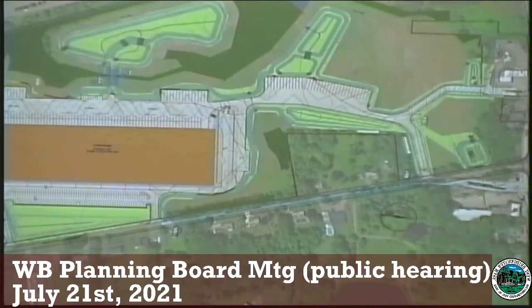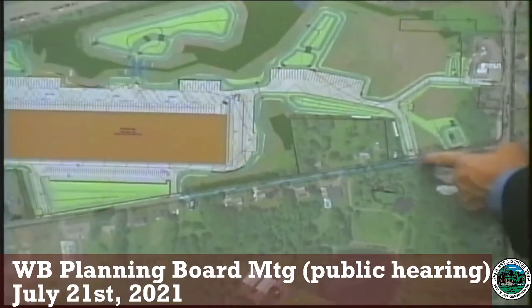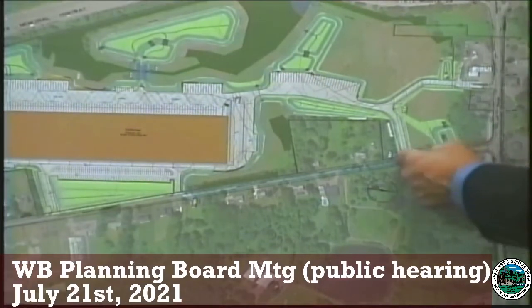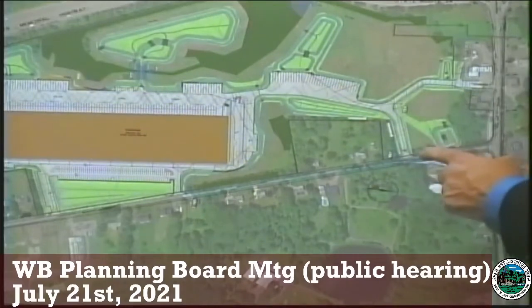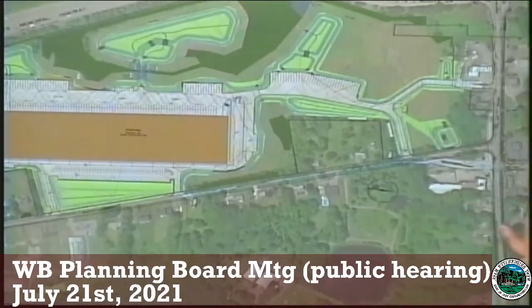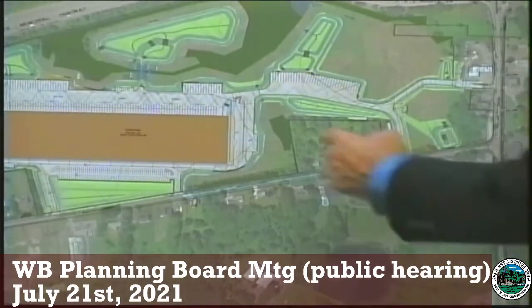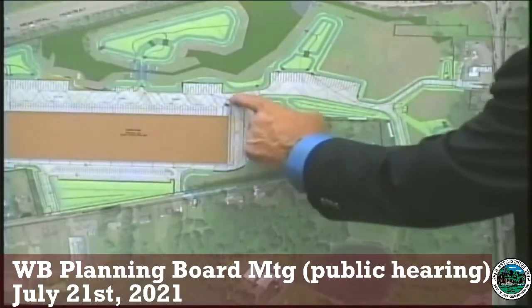So the changes on the set of plans before you are that we added an access drive here, in that northern area, connecting in just about where the Lincoln Street relocation and the existing Lincoln Street come together. It's a two-way drive that would allow for passage of trucks in both directions towards the rear of the building itself. Along with that, we reconfigured this little bottleneck area in order to make it more fluid for the truck traffic going back and forth. The other plan had a little more of a constraint. This is a lot more open as far as the aisle in both directions.